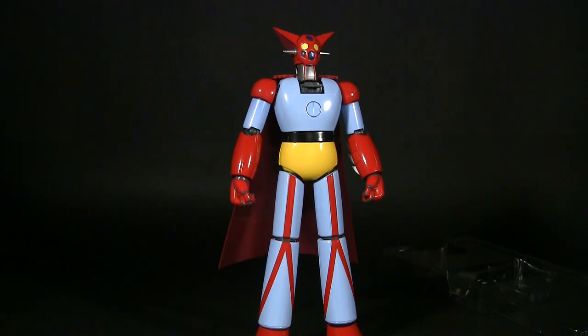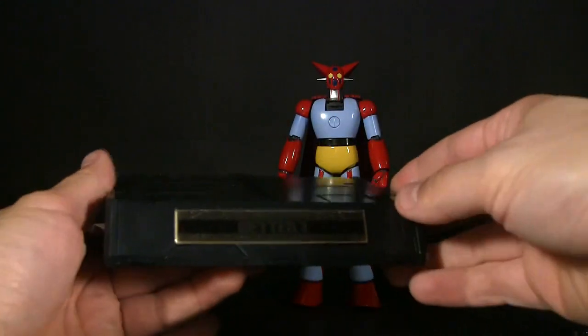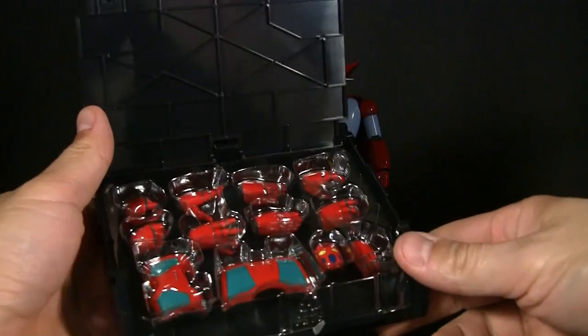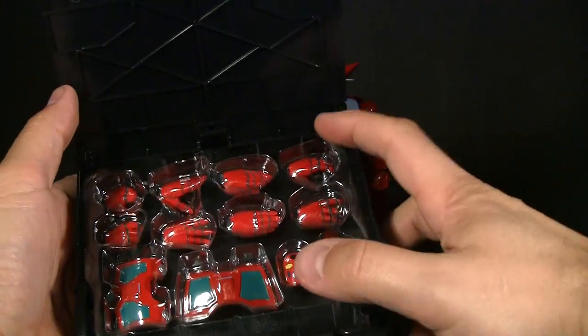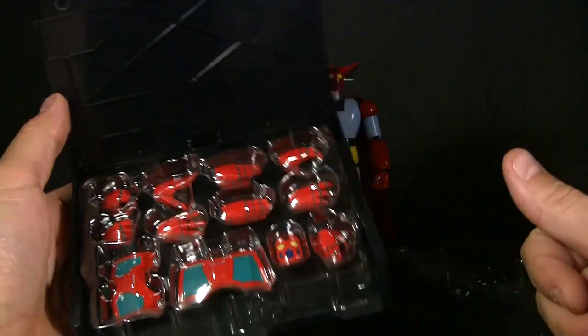But I'm obviously missing a piece on his chest. So let's go get that. I'm sure it's in this stand here. Alright, so here's a stand. It says Getter 1, obviously. Alrighty, look at that. So we got two different chest pieces. I wonder why. We got the shaky hand, we have the booby grabbing hands, we have the karate chop hands, we have the open hands, and we have the fists. Right, so let's get a chest on him.